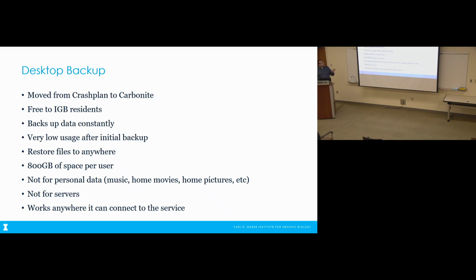Our desktop backup service, recently in the last year, we've moved from a software called CrashPlan to another software called Carbonite. This is because CrashPlan decided to stop offering their on-premise solution. And there were some legal considerations that kept us from backing up people's computers to the cloud. So now that we have Carbonite in place, it's like CrashPlan, free to the IGB residents. It backs up data constantly. So if you had a file on your computer for 15, 20 minutes and then you accidentally delete it, chances are that with Carbonite, you'll be able to get it back if you need to.